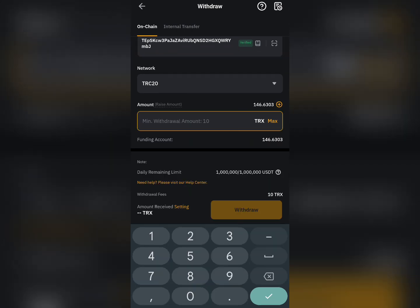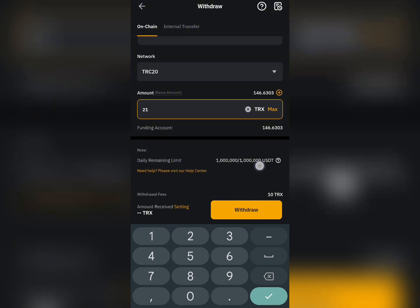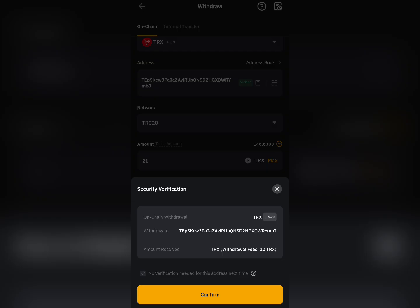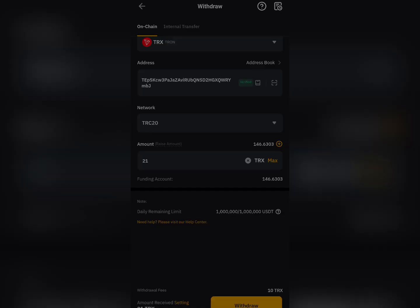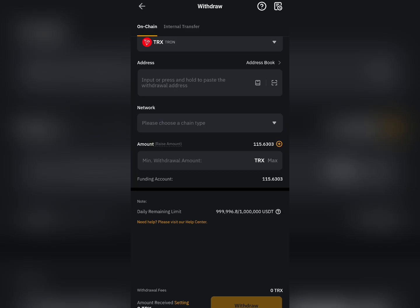The next thing we are going to do here is to come here and input the amount. Okay, they're going to take their charge. Let's say 20 TRX, because they are basically going to take 10 TRX as their charges. So let's go with 21 TRX. Okay, this is it now. So the next thing I'm going to do is to just come here and click on withdraw. Once I click on withdraw and it asks me this, I just click on confirm. And you can see this, I have successfully funded my account. So let's head on to the USDT trading platform to see if the money has been deposited there.